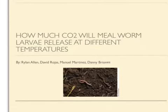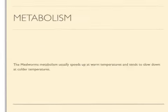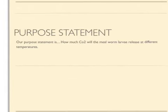How much CO2 will mealworm larvae release at different temperatures? By Rylan Allen, David Rojas, Manuel Martinez, and Danny Briones. Mealworms are cold-blooded, aka ectothermic. The mealworm's metabolism usually speeds up at warmer temperatures and tends to slow down at colder temperatures. Our purpose statement is how much CO2 the mealworm larvae will release at different temperatures.